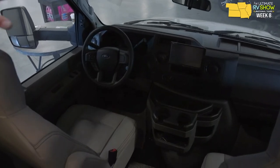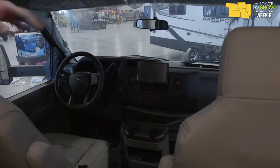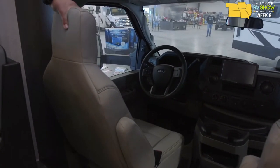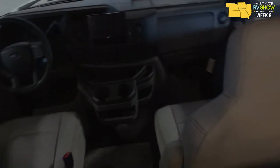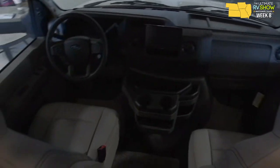So you can see the center dash is nice and big. You have that Sony touchscreen right there, cup holders all around. The seats as well are like a leatherette instead of a cloth. So upgraded seat covers on there, making sure that it will stay looking nice and have the longevity that you expect when you're buying a little bit higher end Class C.